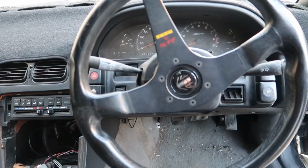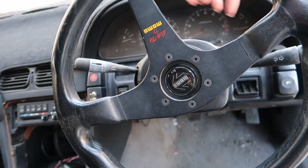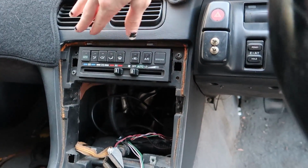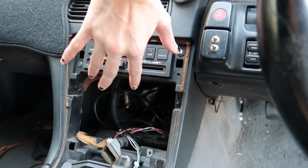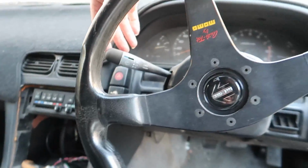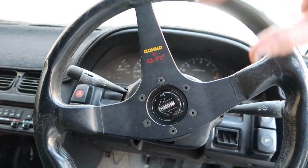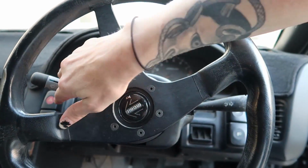You can always tell with S chassis, because if you notice here, the indicator stalks are the biggest giveaways, as well as the AC cluster up here. So this is the old school one with all the buttons. The newer ones went to electronic, and you just have the 2 or 3 buttons down the bottom. Same deal with the indicator stalks. So these actually won't go in the newer models. I've tried. You need the different steering column or some different plugs under there to actually change these.